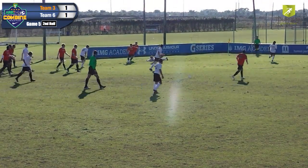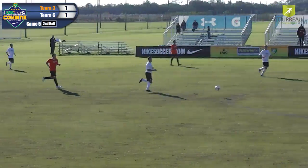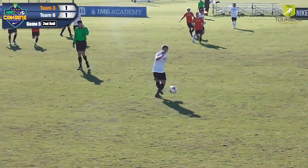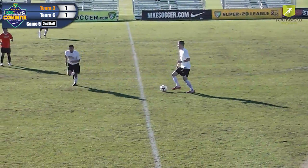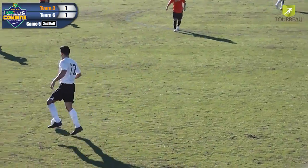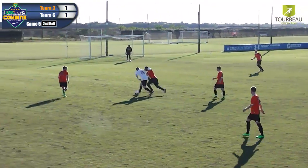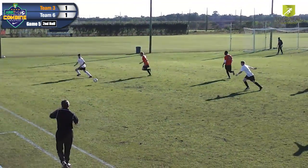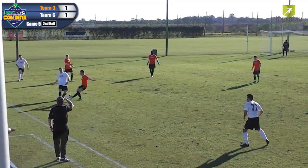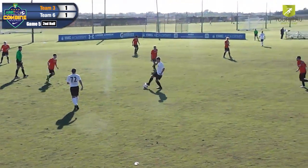Trying to break into the 18. No foul called. A little bit of confusion going on there. Looked like a couple of people thought there was going to be a foul. Now Barrios tries to get a fancy move from Valaconis. And now back to Barrios.